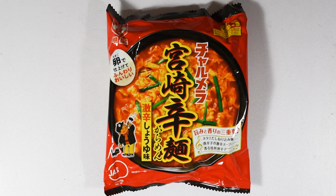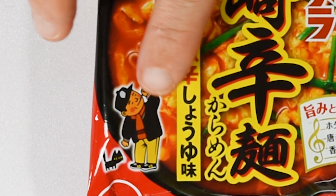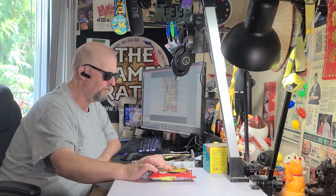This is Myojo Charumera Miyazaki Spicy Ramen. This one, if you see the little guy down here, he's holding a horn, and that's called a charumera. Basically, like an ice cream man would come, they play their song, you go out, you get ice cream. He plays his horn, you go to his stall, you get some ramen.